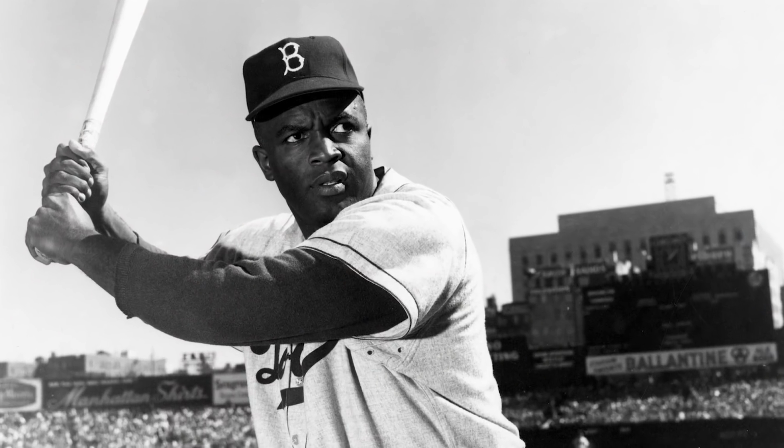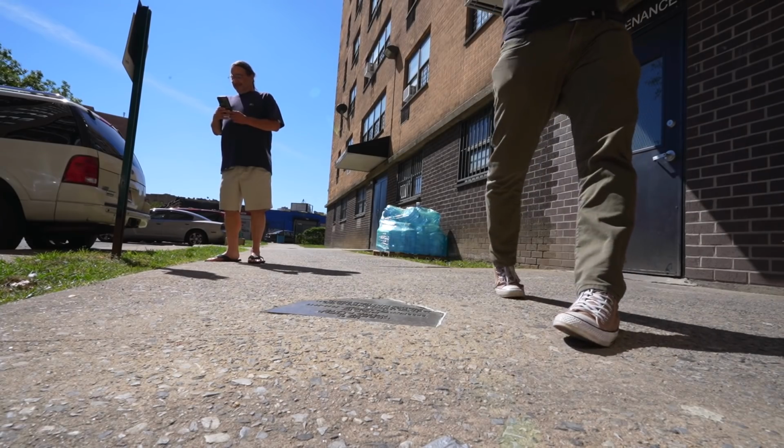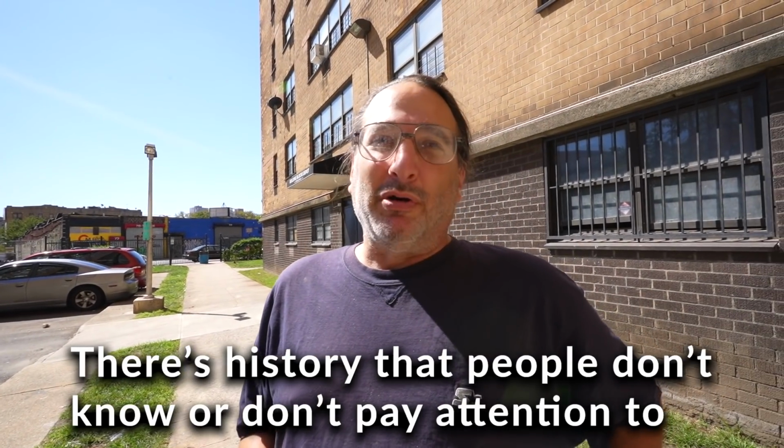This is the site where Jackie Robinson in 1947 broke the color barrier of baseball. This is one of the most significant moments in all of sports history, and here it is on the side of an apartment building. That is absolutely insane, that you can stand where Jackie Robinson stood, right on a sidewalk. This is history that people don't know or just don't pay attention to.